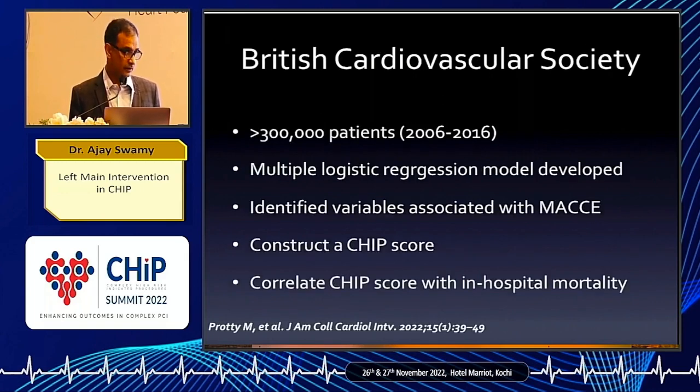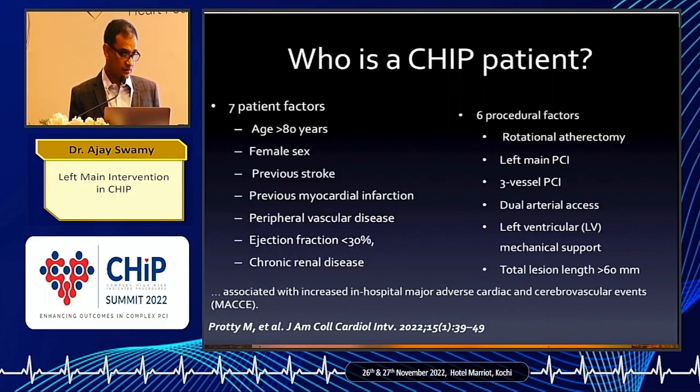This is the study which has already been presented. In simple terms, 7 patient factors and 6 procedural factors in a multiple logistic regression analysis actually predicted outcome, and this was validated when this was reapplied to their own population of 300,000 patients. They were associated with increased in-hospital major adverse cardiac and cerebrovascular events.